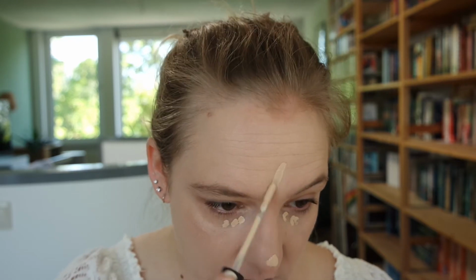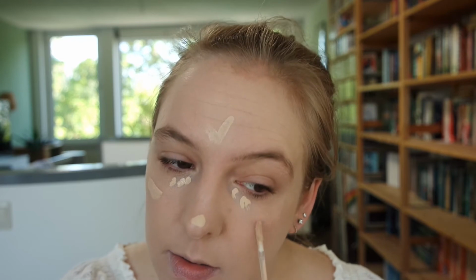And I just got a new one. And if you saw my Catrice video, you may have seen that the packaging broke, but I actually exchanged it for a new one. And this is in the shade Natural Rose, and it's one of the newer shades. And it's a little bit better for me than the shade I had before. So just a little bit of concealer.